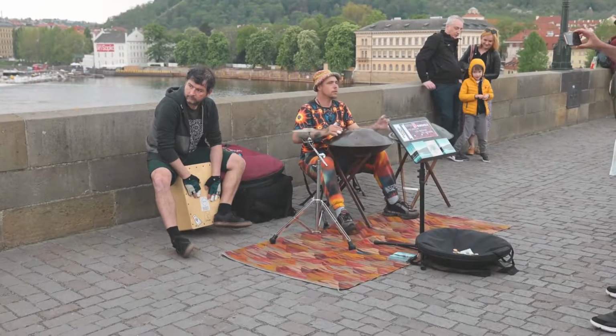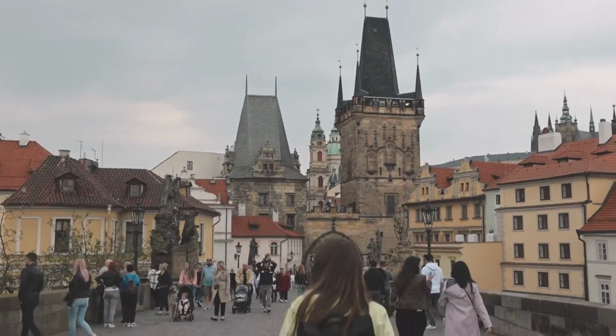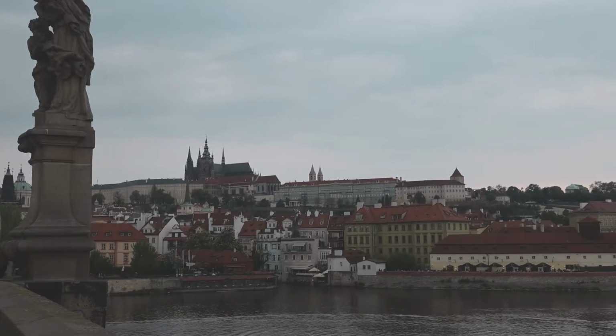I do like the vibe on this bridge. We've got artists and musicians. We've got people just walking by on holiday, and you can get fantastic views of both sides of the city.